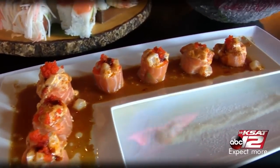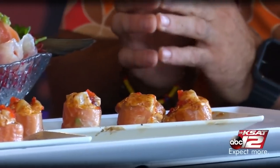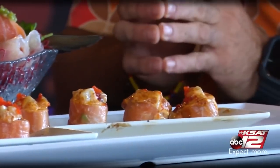Yeah, this one was on fire, which was a really cool display. I love that. Talk to me, what makes this one special? What's inside of it? That's our number one roll. It's two kings, because it has a king salmon and the king scallops. Scallops? A scallop on top.